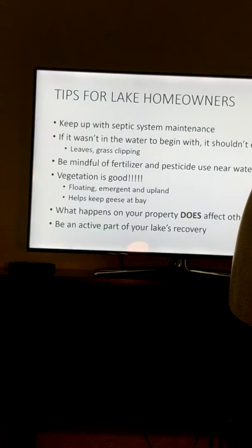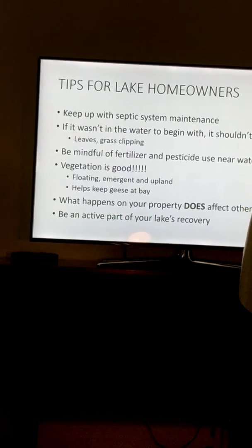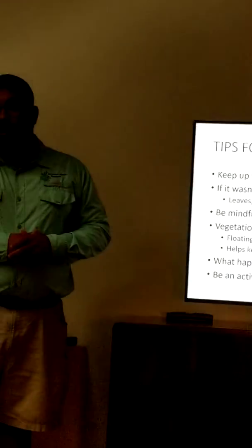And the two larger points are, first, what happens on your property does affect others around you. If the septic system's impaired, or there's a bunch of shoreline erosion coming off, or a bunch of impervious surfaces bringing in nutrients, the parcels on your property don't stop at the water in terms of influence. So anything you do is going to have an impact. The way these lakes recover is if everyone buys into these strategies and helps, but also is an active part of the lake's recovery.